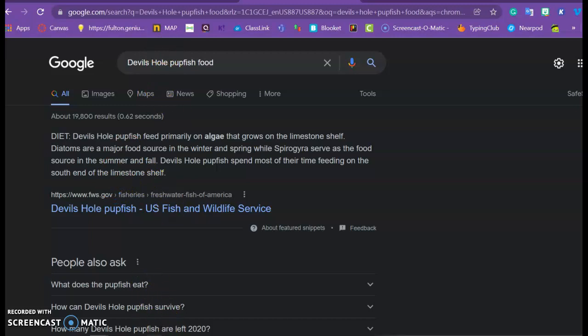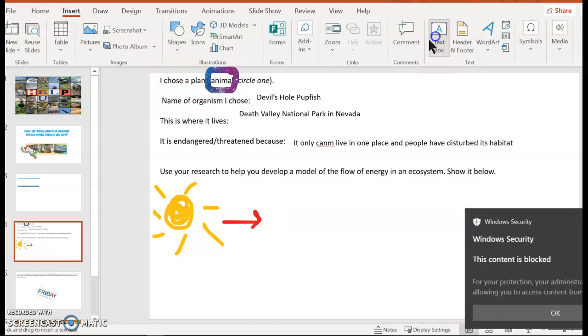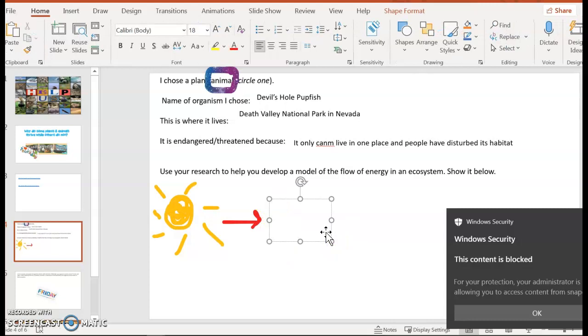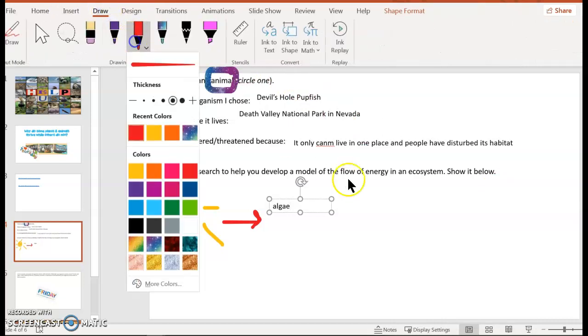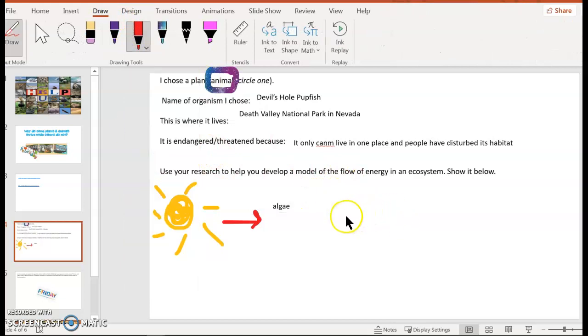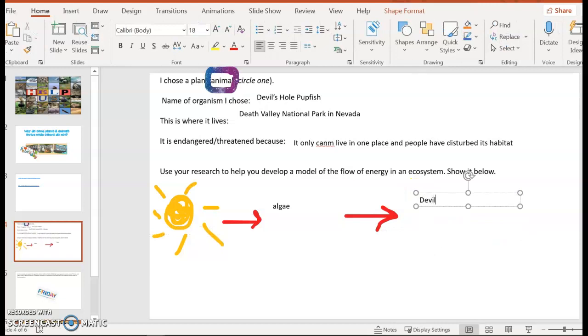So it eats algae. So I can come back on over and show my flow of energy because I can insert my text box. Or, I'm sorry, the sun grows the algae. And then the devil's hole pupfish eats the algae. There we go. So I'm showing my flow of energy here. It's hard for me to type that. Okay. All right, so that's all I'm doing on Thursday.